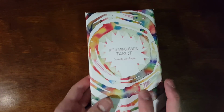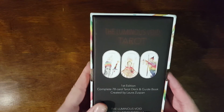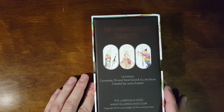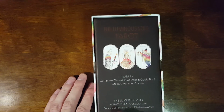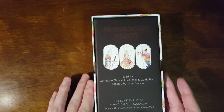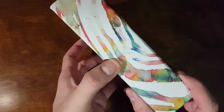Let's get into this. So here we have the box. It says here the Luminous Void Tarot, first edition, complete 78 tarot deck and guidebook created by Laura Zuspan, Luminous Void, luminousvoid.com. Copyright 2018, Laura Zuspan of the Luminous Void. Here are the sides of the deck. It shows nothing on the sides. On all sides it has thumbnail cutouts.